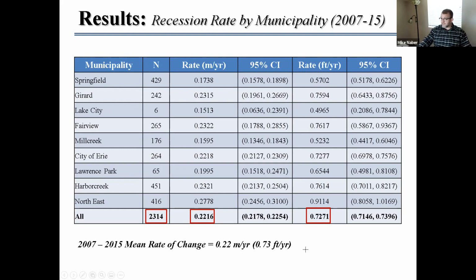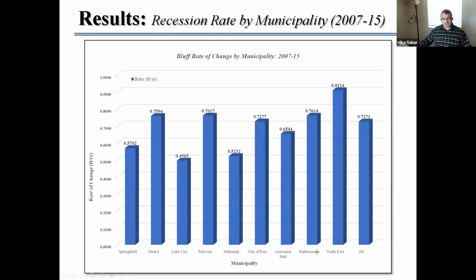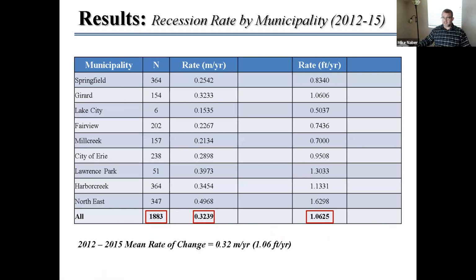Keep going here because I'm running out of time. Just another look at that with the bar graph. Again, it seems that Northeast is having some large movements, and that's identified pretty easily when we look at the rate of change in feet a year, very close to a foot a year in their area. Moving forward to the short-term data, 2012 to 2015.